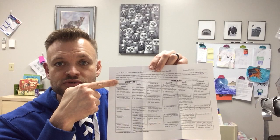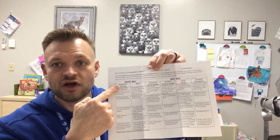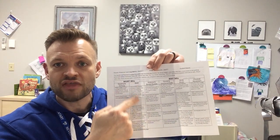Now, also, in your bag, you also received an envelope like this. And inside this envelope are very important items. I'm going to walk one by one through all the different items that you'll find in the envelope. The first thing that you will find in your envelope are what we call our matrices. And these matrices are our learning academics and what we would normally be doing in our content areas. So if we take a quick peek here, we have some of our must-dos. We have our reading and writing column, as well as our math column.